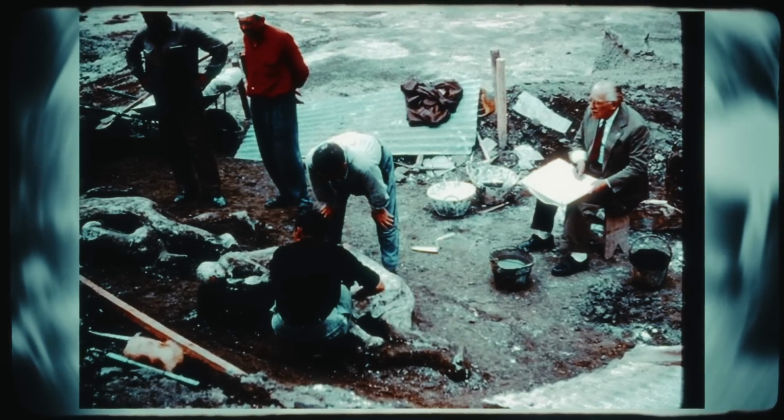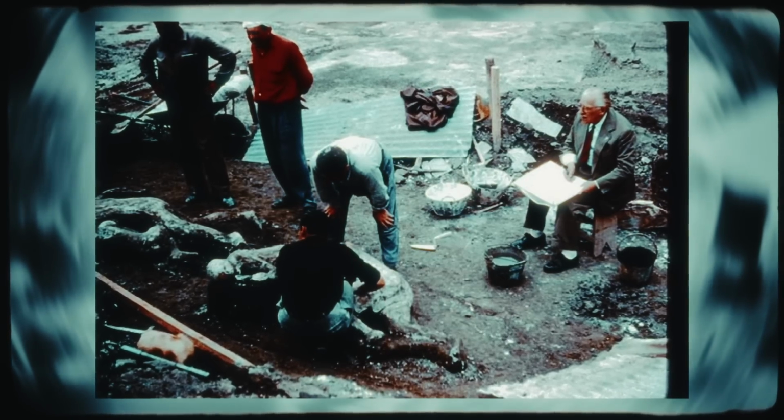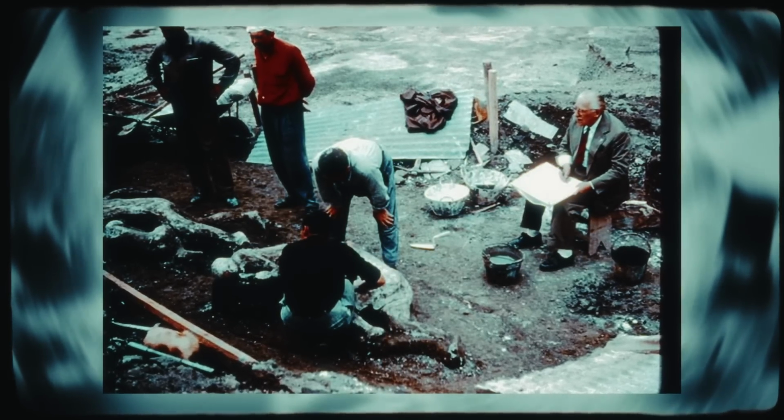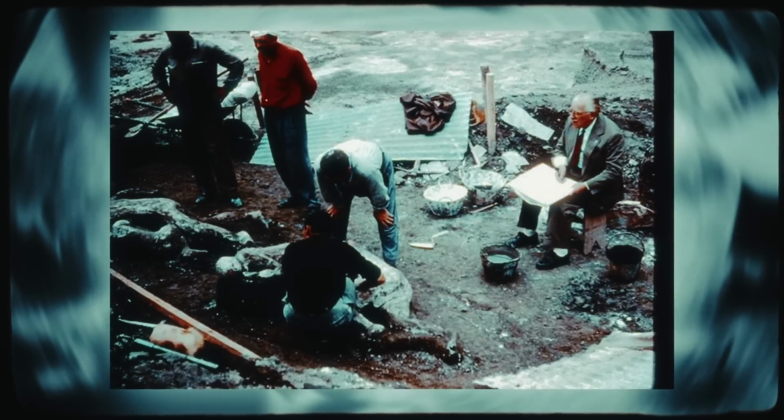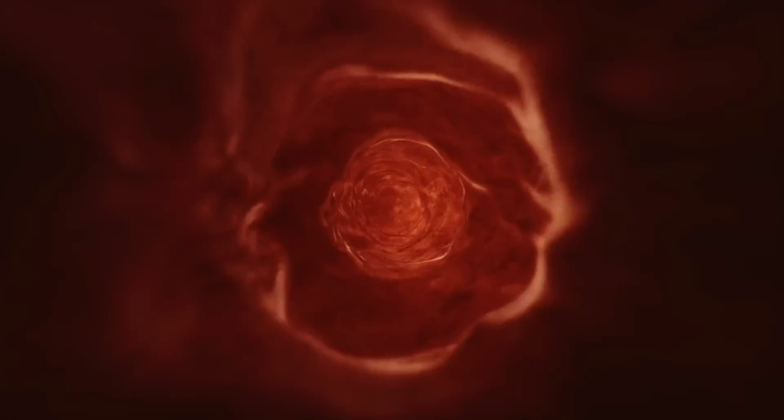Today, the casts are kept behind glass, but can be seen on display in the ruins of Pompeii, where excavation work continues to uncover more haunting details about an apocalyptic day almost 2,000 years ago.